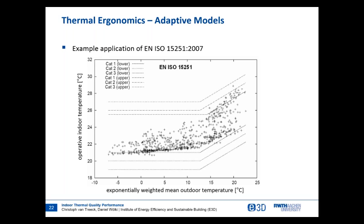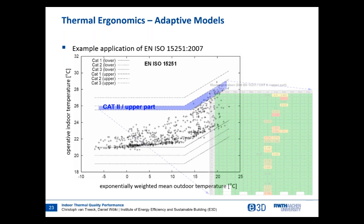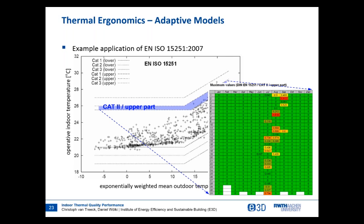Now, in the following, we consider the application of such models. Here, for example, the adaptive model in building simulation. Here, we see the results of the thermal simulation of a sample room within an office building where maximum daily values of the operative indoor temperatures are plotted against a sliding window of the weighted mean outdoor temperature of the respective weather data file. Now, if a single value drops out of the defined range, as does happen here as well, the building is downgraded into a lower category accordingly.